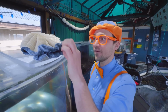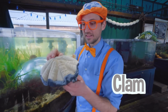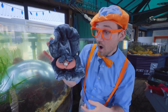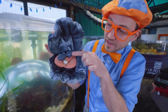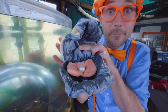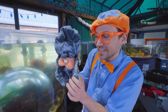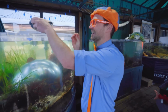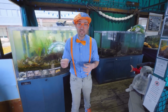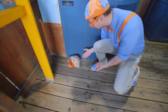Whoa, you found another one. Wow, a giant clam. Look, it's like a hard shell. Whoa, look, it opened up. And do you see what's inside? Yeah, we found a pearl. Whoa, that is so pretty. So shiny. I actually heard pearls get created from irritation. I think that's true.